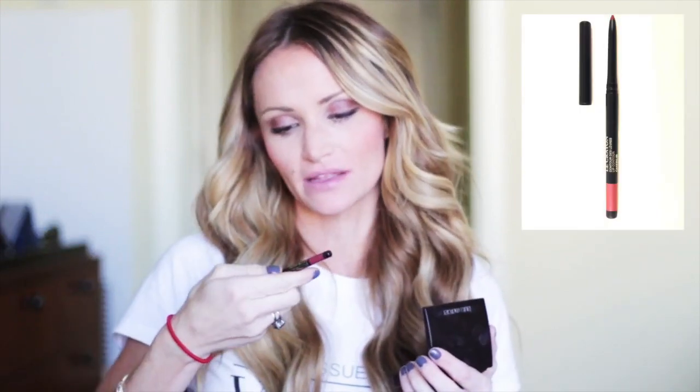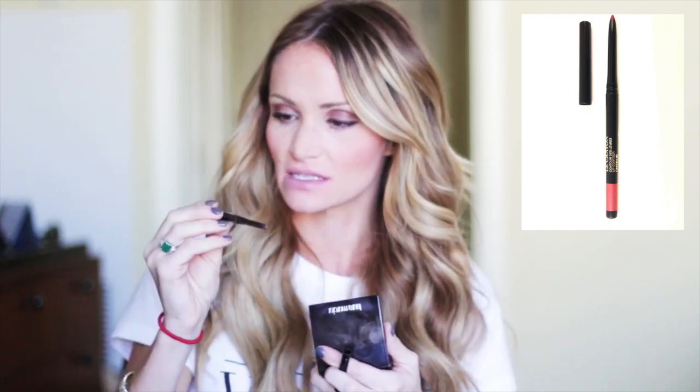Okay, last I'm going to finish off with my lips. This is a liner, it's called Blush. It's by Lancome. Is this Lancome? Yes, this is Lancome. The color is Blush. This is a really good color. It's very neutral. I feel like it goes with many different shades of lipstick or gloss.